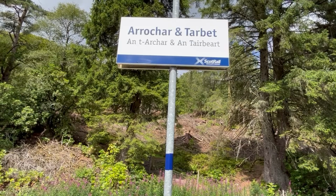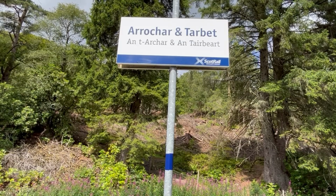It's a few months since I've last been to Arrochar, and there seems to have been a bit of tree felling up by the hill, so it'll be interesting to see what's happening. It's amazing. Arrochar is actually the nearest railway station to my house by road. It's 40 miles away. It's also 40 miles away from Glasgow, so it's incredible really.